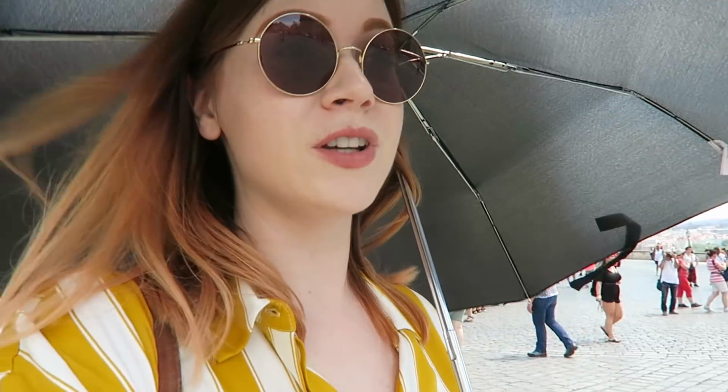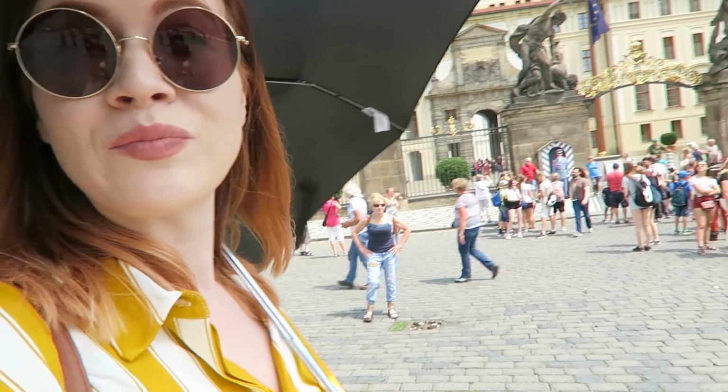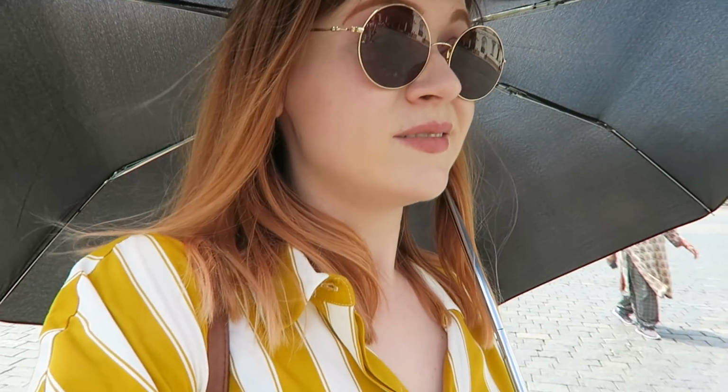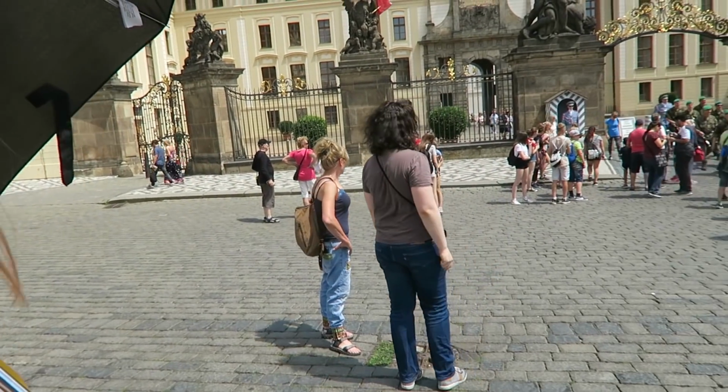Now we're at the Prague Castle. It's, I believe, one of the largest areas of castleness in Europe, then probably in the world as well. That would make sense, right? It's kind of confusing because I think the castle is that thing there. That's where the president lives, and that's why they have quite a lot of security checks now. Yes, doing security checks. Ooh, soldiers. There's soldiers now. Look at them boys.